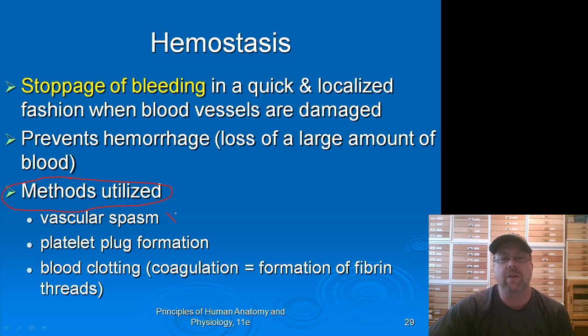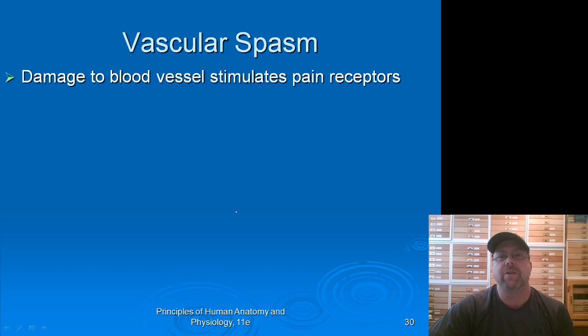First one is called vascular spasm, which we'll cover here in a second. And then we have platelet plug formation and the actual blood clotting that produces a blood clot of a protein called fibrin. So let's talk a little bit about vascular spasm first. When our blood vessels are damaged, they can be stimulated to spasm or close. All right, so they're going to vasoconstrict.